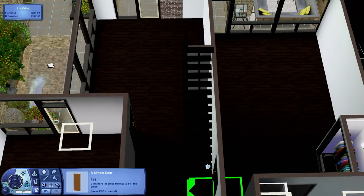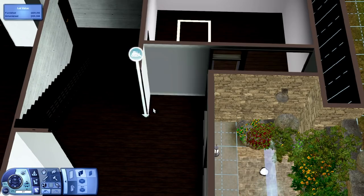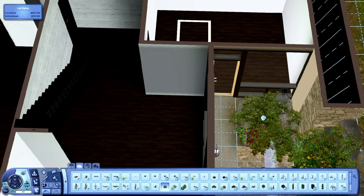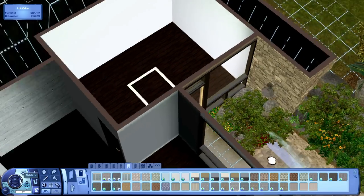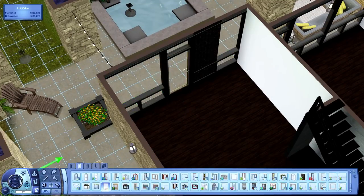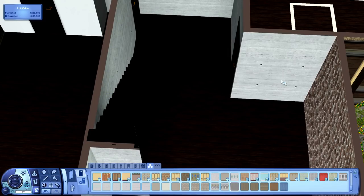Because for me, I don't really like bathrooms that are directly next to the kitchen. I know it's The Sims and I know they don't have smelling abilities, but bathrooms next to kitchens just remind me of icky, gross stuff like getting in your food. So I moved it to the other side.